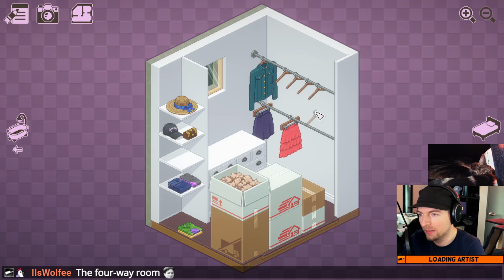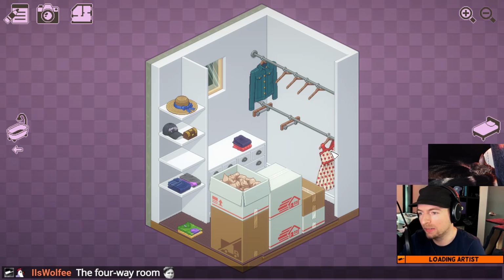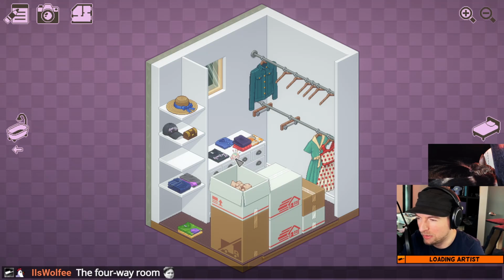Another hat. Cute dress. Oh. Okay, let's not do the skirts. The dresses. Wait, hey! Why can't I hang up the dress? Oh, is there not enough space for this? Oh, I see. There's not enough space up there for the dress. I get you. A lot of tops here. Let's start putting some coat hangers down there too. Yeah, the dresses definitely have to be hung. You can't fold dresses, I don't think.